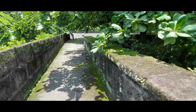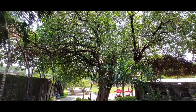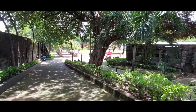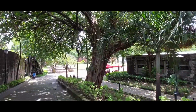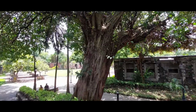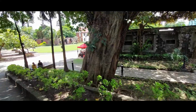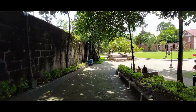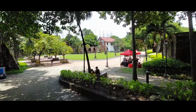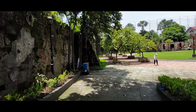Okay. Ooh, look at this massive tree. Oh my god. Thank you, Mr. Tree, for providing shade and a cool breeze during this regular high humidity season in the Philippines. Okay. So the grounds are well kept, as you can see. Very beautiful, very nice.